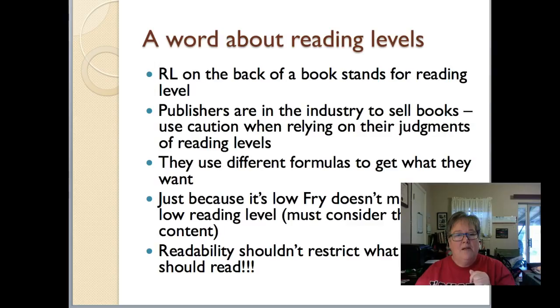The last thing I want to talk about is a word about reading levels. So if you look at a book and it has RL on the back, or if you look at it on Amazon and it says grade level, that RL stands for reading level. So what I need you to know is that publishers are in the business of selling books. Their goal is to sell more books. So use some caution when you rely on their judgment of reading levels.